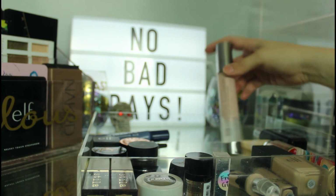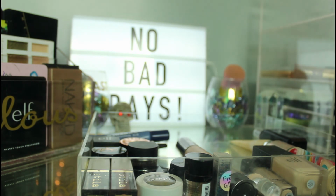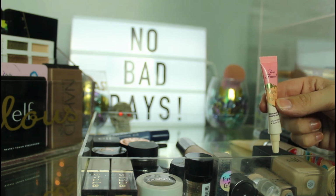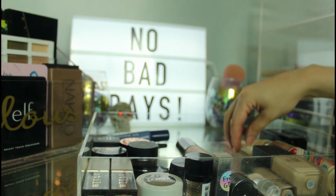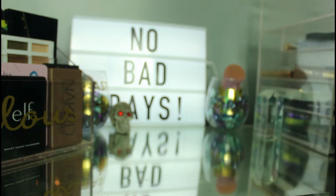My Urban Decay Optical Illusion Primer. You all know I love that, so it's definitely staying. And then the only other primer I have left is this little mini of the Too Faced Primed in Peach. I really, really like that as well, so definitely keeping that.